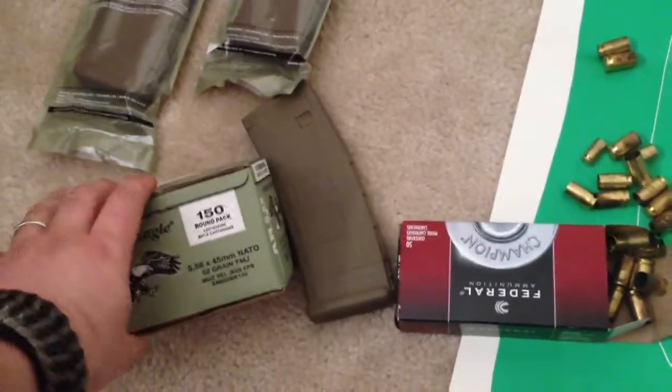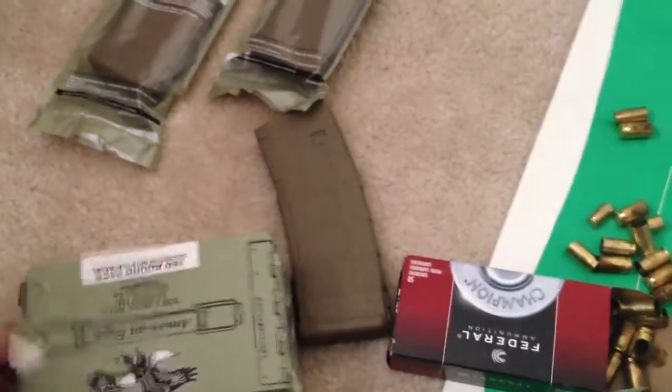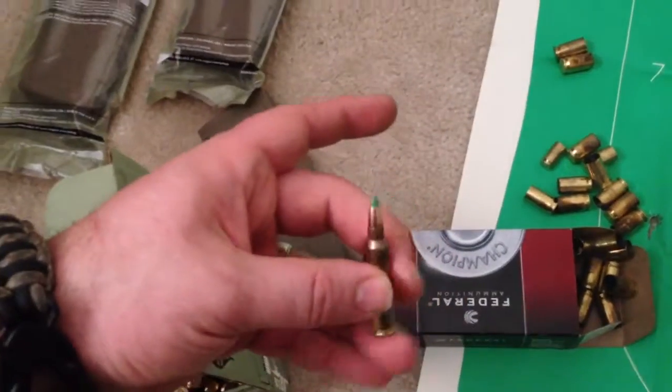Picked up a couple of things today for my AR build. Better start stockpiling some ammo. Picked up 150 rounds of the XM855s, green tip penetrator, 62 grains.